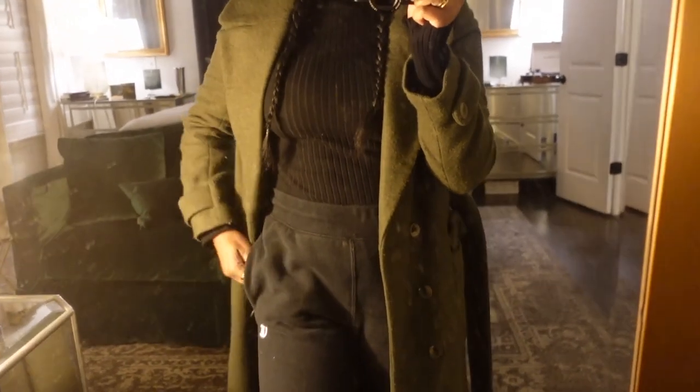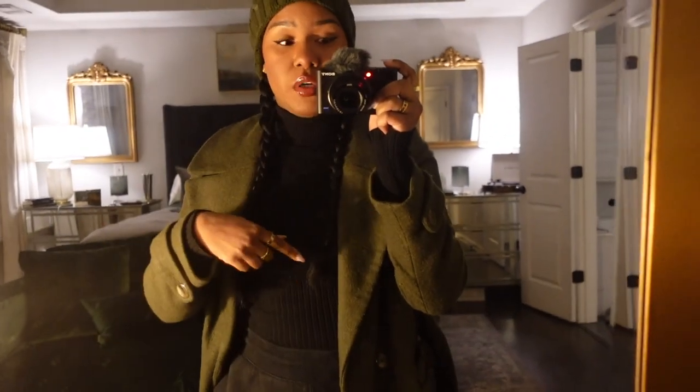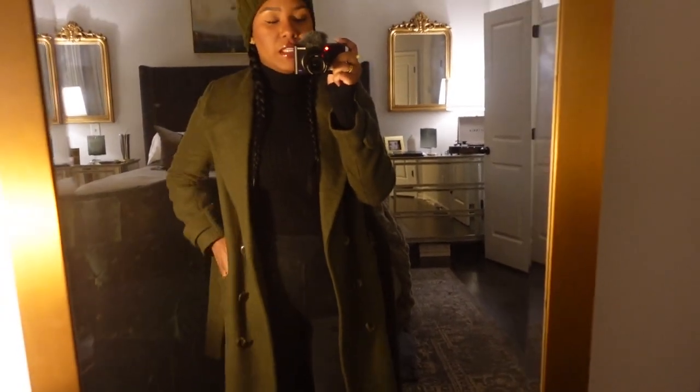These are so old. They actually used to fit a lot bigger than this, but I wanted to wear them because they're the thickest pair of sweatpants that I have, and they're extremely warm. And by the way, I'm wearing an undershirt underneath this as well because it's like 30 something degrees outside. It's freezing. And then this coat is from ASOS.